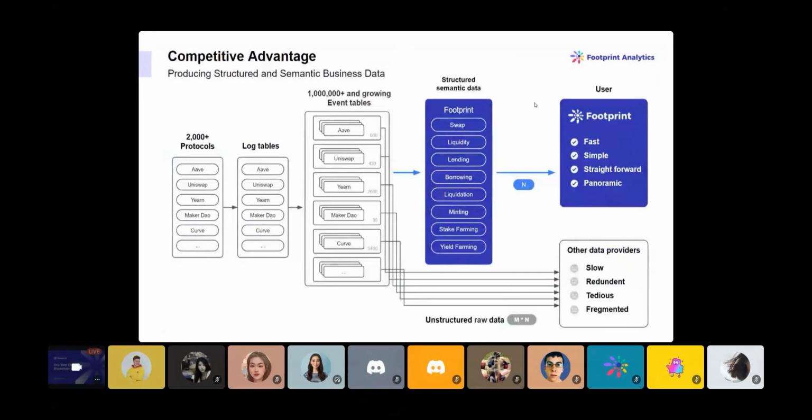So let's talk about how we structure our data and how we make it available for you. Our core competence is a user-friendly product experience, right? So we provide structured and semantic business data for our users. Currently, there are over 2,000 protocols on all chains, generating over 1 million event tables. Compared with other data analytics platforms that directly open the unstructured raw data, where users face problems of slow speed and data redundancy, Footprint produces structured and semantic business data, which has the benefit of being fast, simple, and straightforward for you to use.